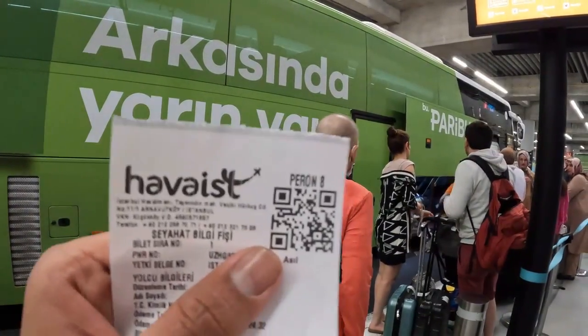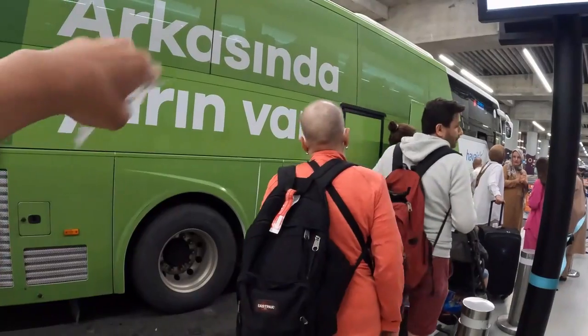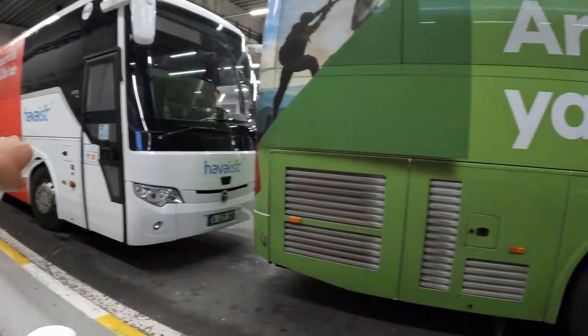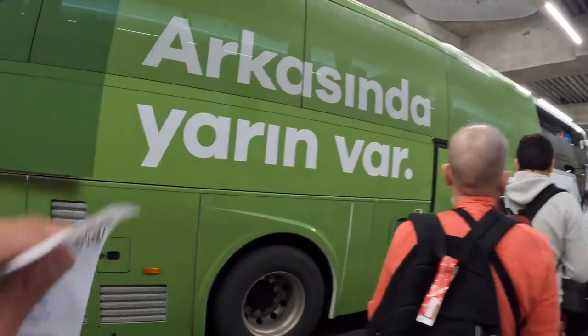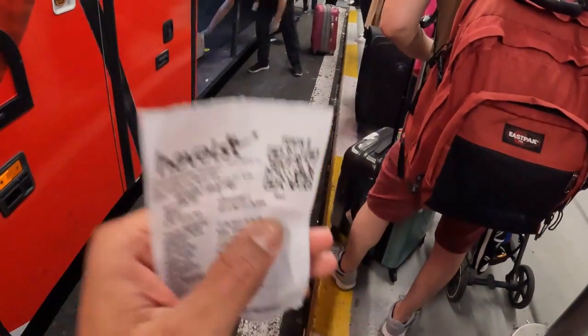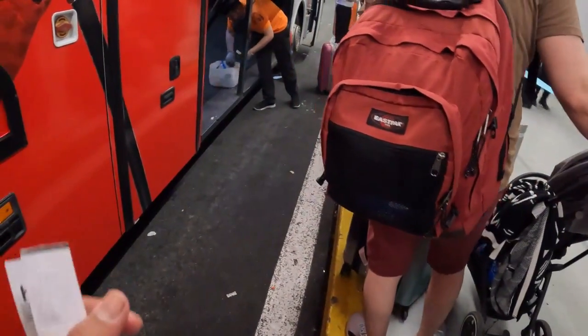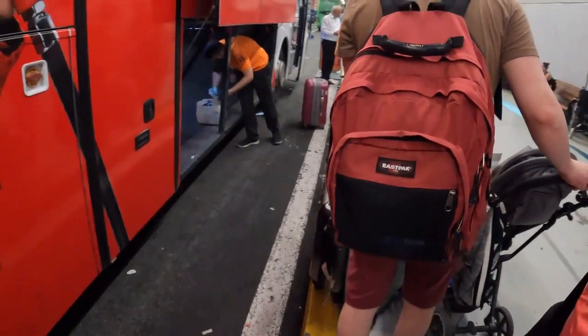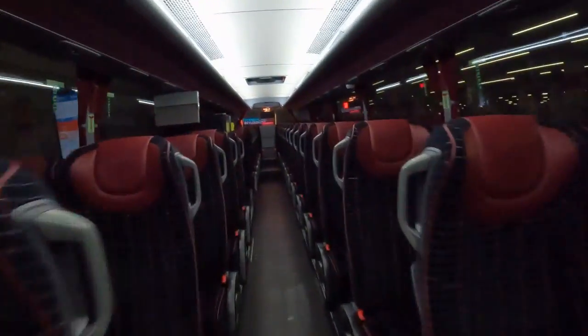If you have this ticket, then you just have to show them, and they will scan this barcode, and you can go directly inside. If you want to take a ticket from here, you can take a ticket directly from the conductor. If you have this ticket, then you don't have to wait in line. You can go directly, move on, because you don't have luggage. If you have, then you have to wait here for your turn. Scanning is complete. Let's take out a bag.